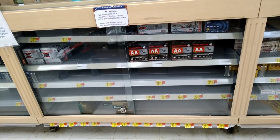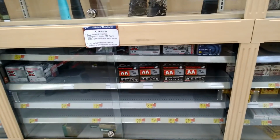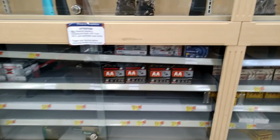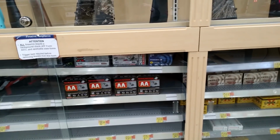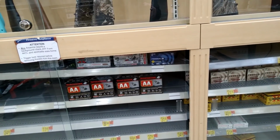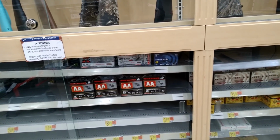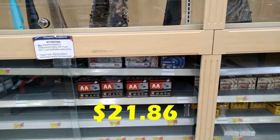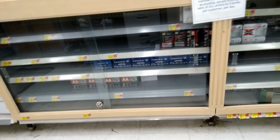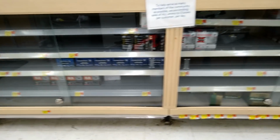Got some 7.5 12 gauge. They got the 180 grain 350 Legend up there. Those are like 25 bucks. They also got these boxes of 12 gauge slugs, the Federal rifle slugs, 15 round box. I bought those before, but I can't remember how much. I might get them to check for me right quick. Then they got a bunch more target load 12 gauge as usual, but pretty much what they always have in here.